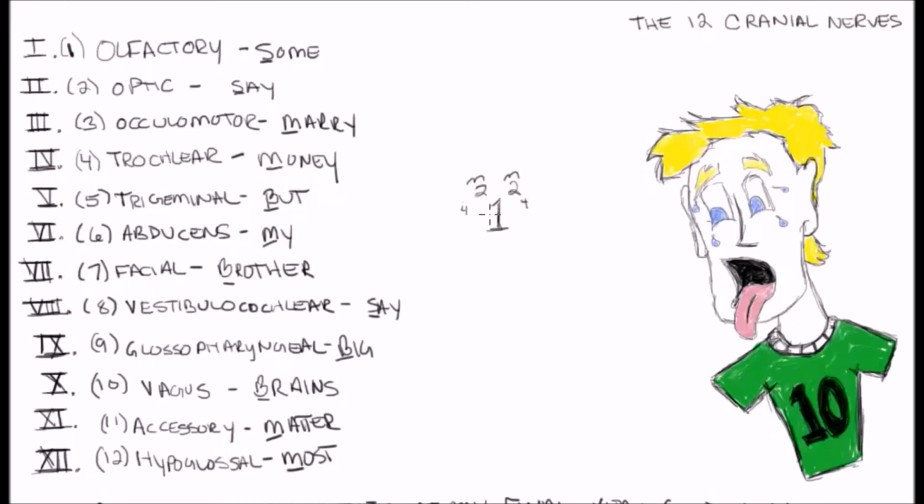Number 5, the trigeminal nerve. The interesting thing about the trigeminal nerve is that it has 3 major branches that supply sensory fibers to the face, right? So it kind of supplies the whole face. So if we do a number 5 like this, there we go. So there's our number 5 because our trigeminal nerve innervates the majority of our face.